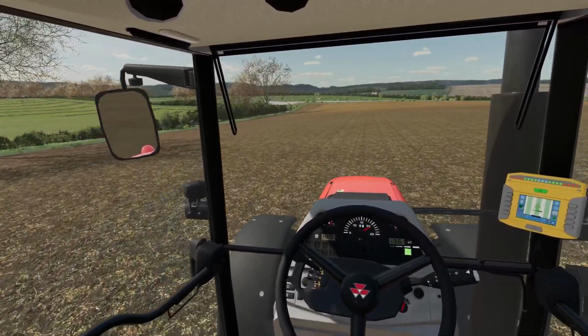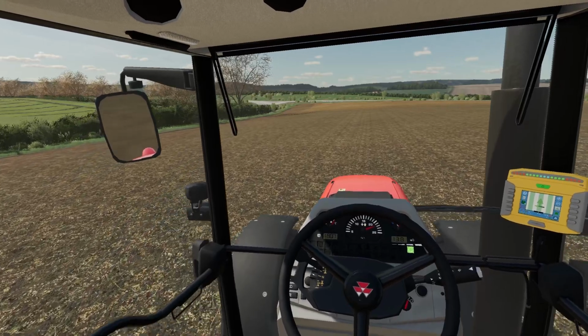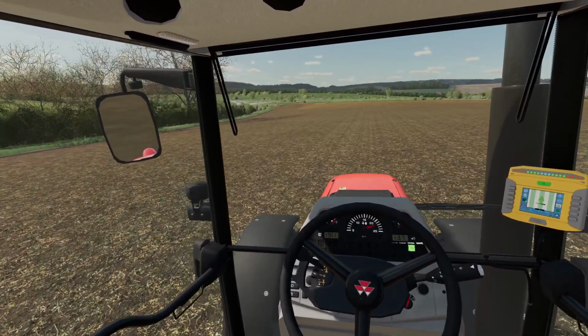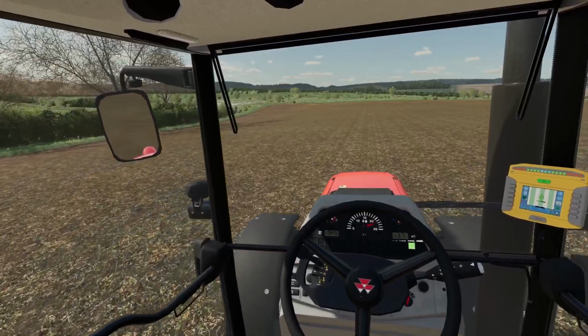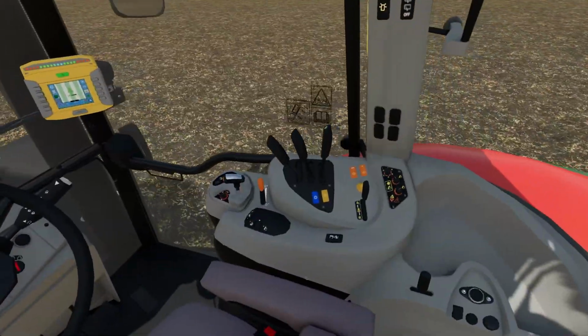Two new machines. Let me know down below what you think of the Massey. I know a few of you were dropping comments saying that we should go for different machines, and there were a lot of comments for Deutz. There are just no Deutz dealers anywhere near us in the area, so it made it a little bit impractical, and the dealer support is paramount. It always will be. So that's why we chose not to go for that option.